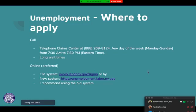There are two applications right now. This is the old system, and the new system is a streamlined application that was developed because so many people were applying because of COVID-19. I would recommend using the old system. It does ask you a few extra questions, but what I've heard from a few folks, not necessarily a systematic thing, is that when they use the new system, they haven't received a response because, I assume, so many people are using it.